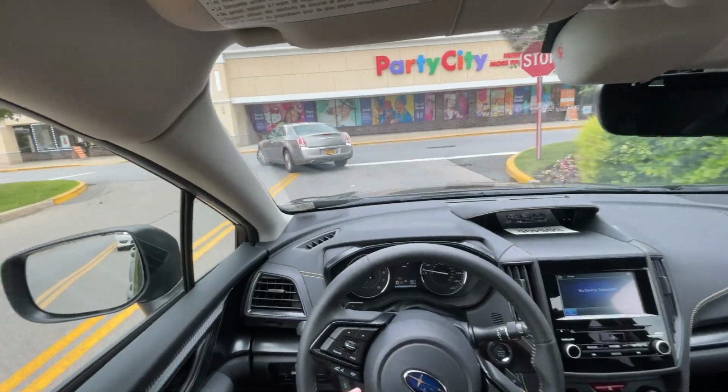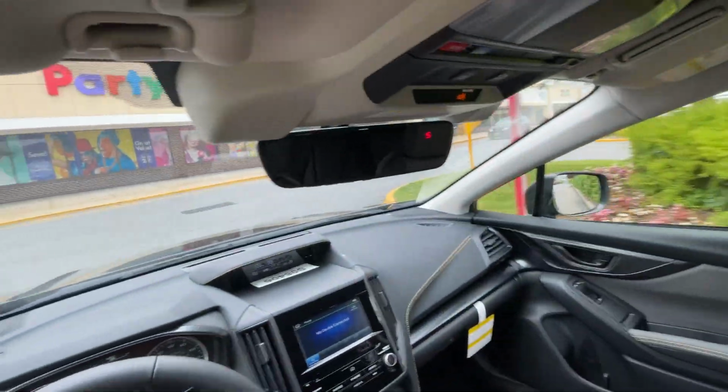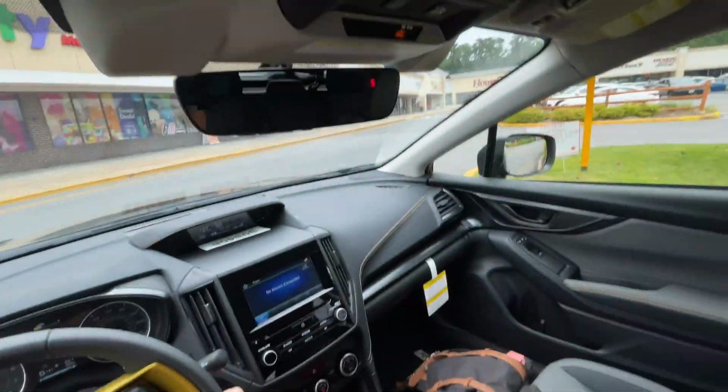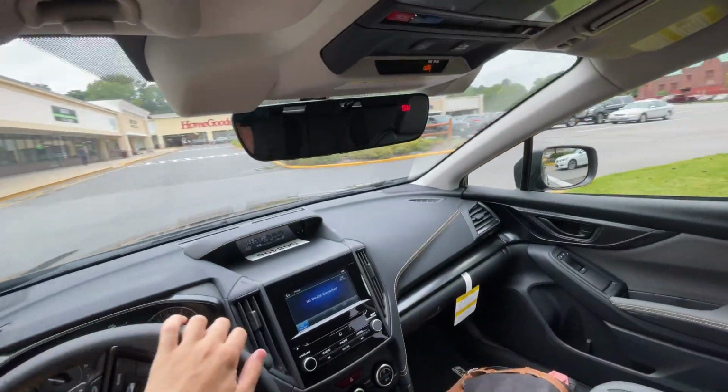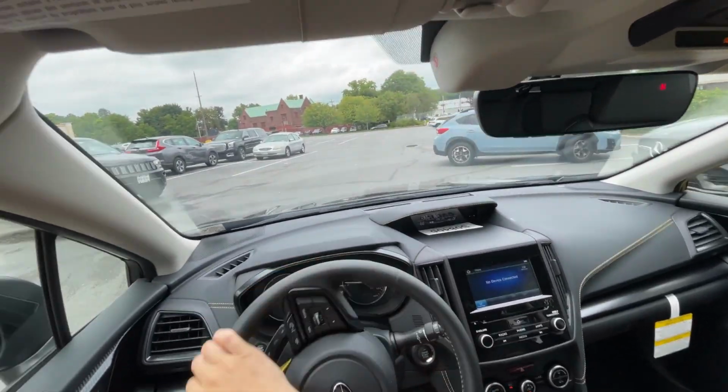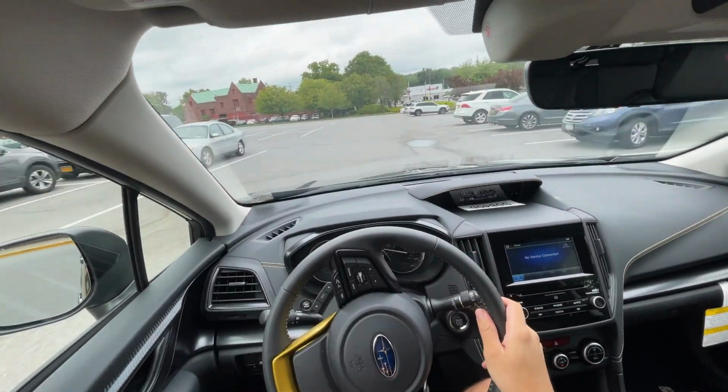But generally with these new vehicles from Subaru, they have been really nice to drive. Very comfortable, very isolated, and very relaxed on the interior and everything. What is going on over here? So those have been my main highlights of Subaru's newer vehicles.